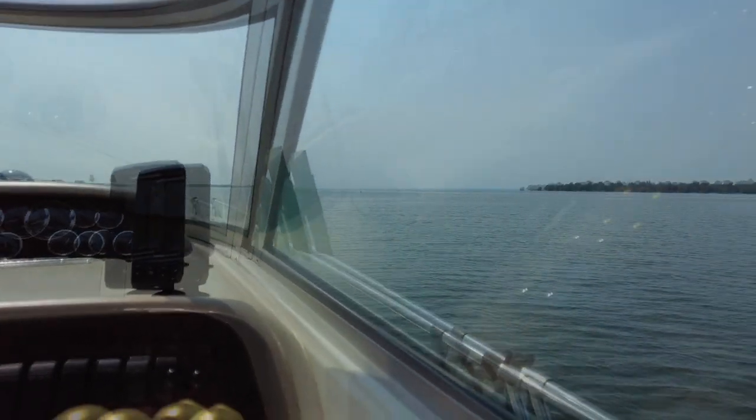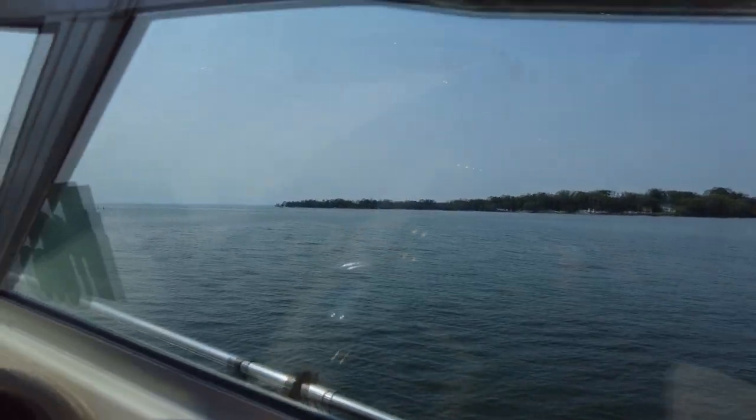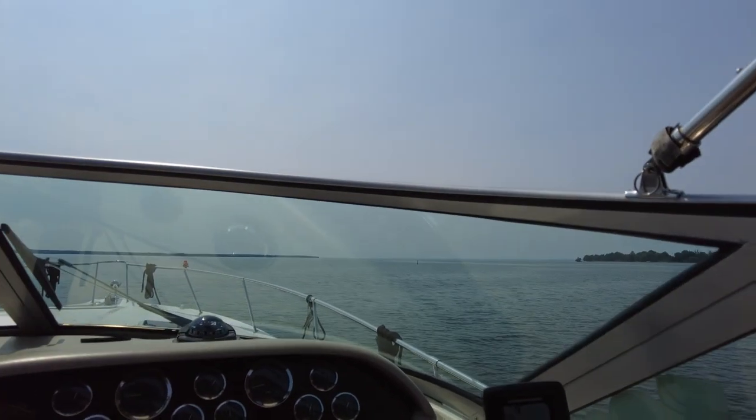And I just want to say, look at how calm that lake is. Beautiful. For all the wind that we've had the last couple days, this lake is very placid. It's nice to see. Okay, onward and upward.